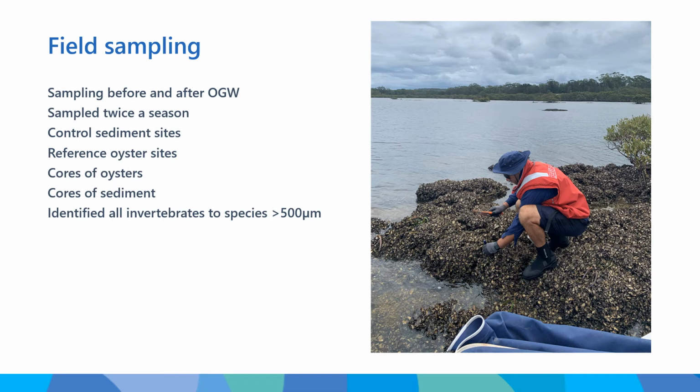In the Eastern Basin, we had construction of a new oyster reef, which was compared with sandy substrata controls and remnant oyster reef sites. For each time at each site, we sampled 6 replicate cores of invertebrates and 3 browse for fishes. In this talk, I'm just going to focus on the Eastern Basin.